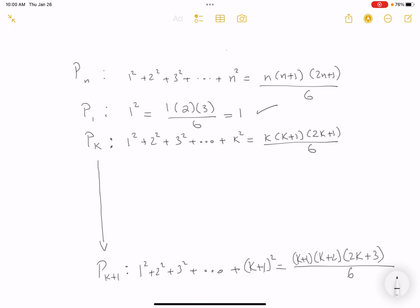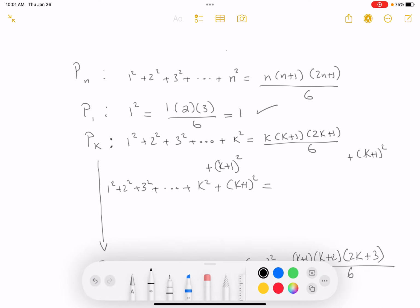And here comes a problem. How do I go from Pk to Pk plus 1? Well, the one thing I noticed on the left-hand side, all you have to do is add k plus 1 squared to the left side, and it would look exactly like the left side of Pk plus 1. Here's my problem, though. I also have to add to the other side. Otherwise, it would no longer be an equality. Well, let's write that down. What are you going to get? 1 squared plus 2 squared plus 3 squared plus yada, yada, yada. Well, I do have a k squared there, plus the next term up would be k plus 1 squared.